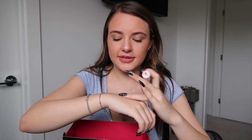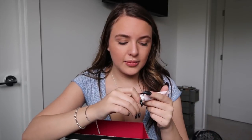That is literally such a nice consistency. Oh my god, that's gonna be so awesome. I am literally so excited to try this. So yeah, I have seen this brand at Sephora and they're super awesome, so I'm very excited to try this eyeshadow primer. There's 2 more products, which is super exciting.